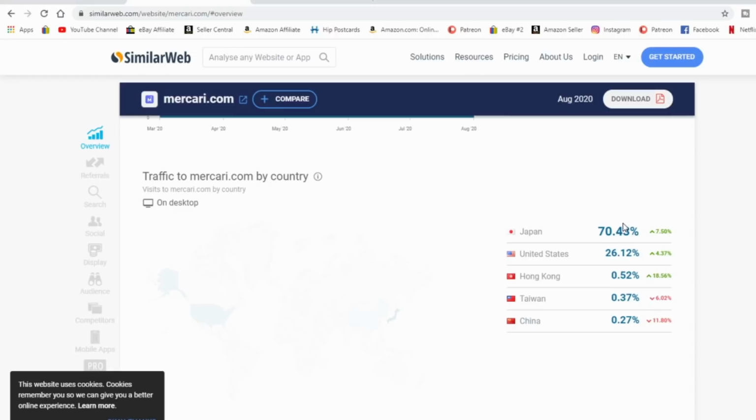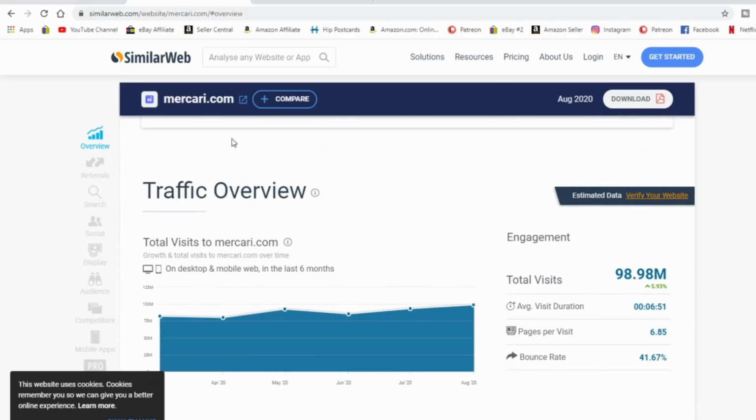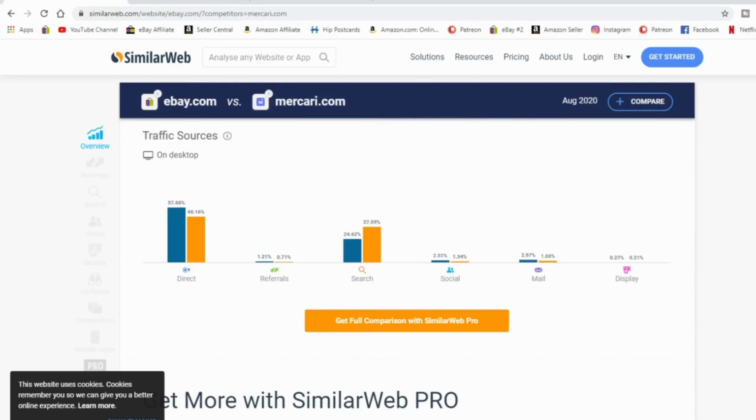70% of all of the traffic to Mercari is coming from Japan. So if you're listing it from America, from the US, you're only going to get a very small percentage of that 98 million. You're only going to get 26% of those views. So this drops this number down to 26 million when you compare it to eBay's US viewership.